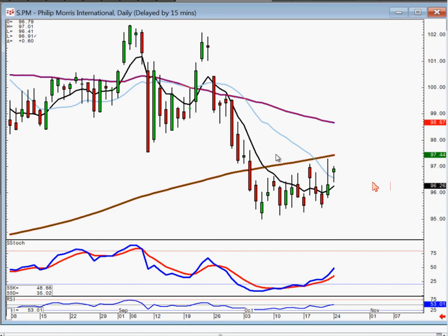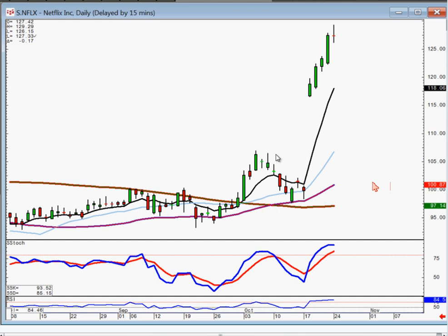Unfortunately, because Philip Morris is one of the institutional type traders, it's not going to be a very fast moving stock. Netflix was one of those. Somebody asked, when you had that big move to the upside, will it still continue? I guess it was STS to the downside.